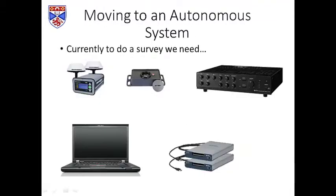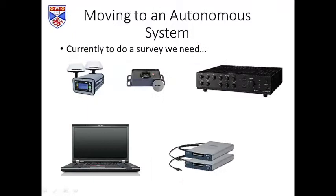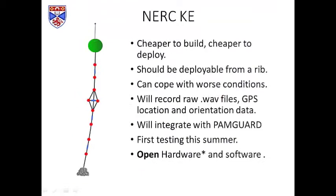So you need a lot of kit for this system: amplifiers, laptops, DAC cards. Every time you end up in a situation like this, it's a complete mess of wires and everything breaks, and you spend half an hour trying to figure it out. It's not good. But with the push towards mobile technology, all this stuff has really come down in size. So this can now be this, and that means we can move on to an autonomous system.